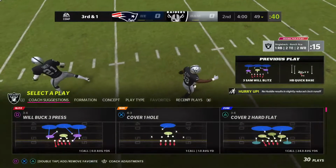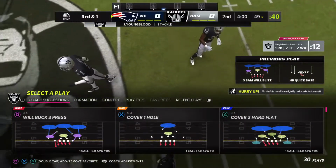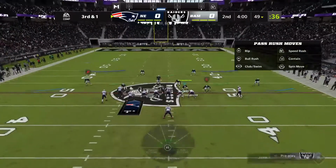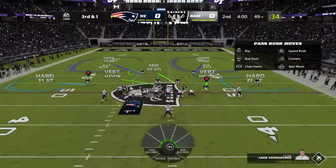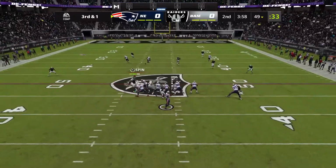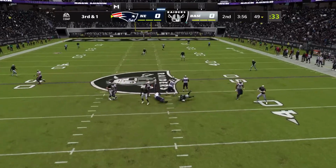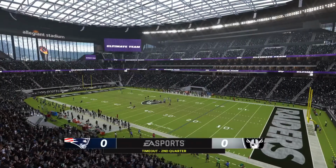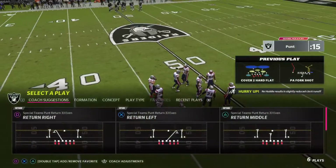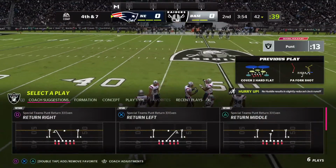Start of the 2nd quarter, and it's the Patriots in control of the football. Play fake to Michel, now Newton. And they get to Newton and take him down for the sack. The Raiders going to use one of their timeouts. They'll have 2 remaining as we step aside here in this 2nd quarter.